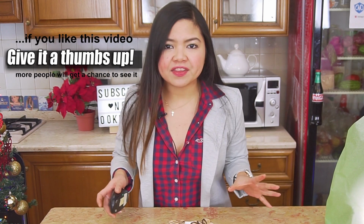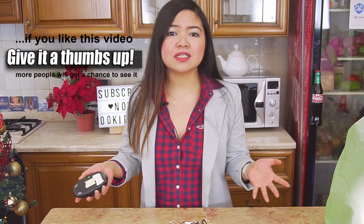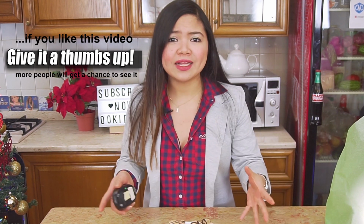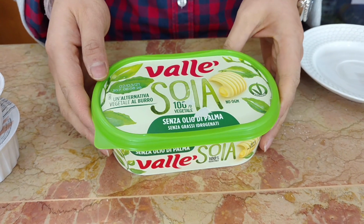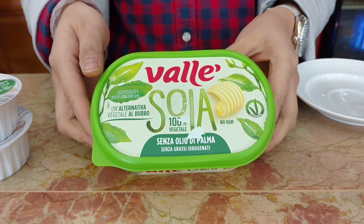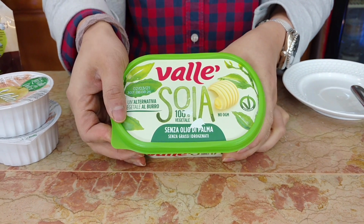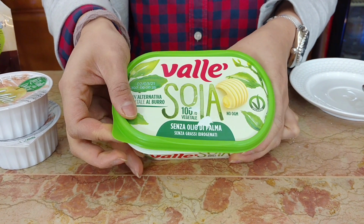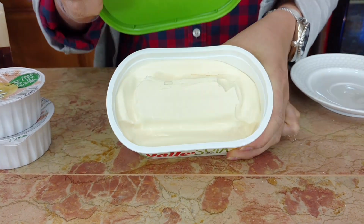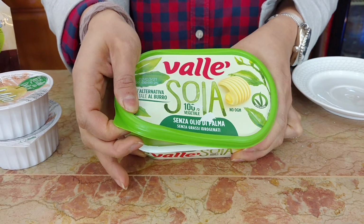Butter is not healthy. First, it's dairy, so it's full of phosphorus. Then, it's full of saturated fats. What can we use then? Well, no trans fat margarine. Margarine tops butter when it comes to heart health. This is soy-based actually, so I can't believe this is not unhealthy. Also, margarine is low in phosphorus and potassium.